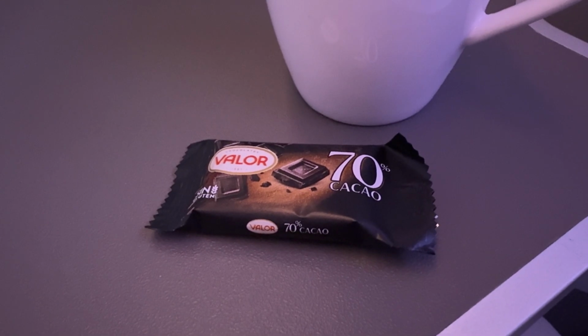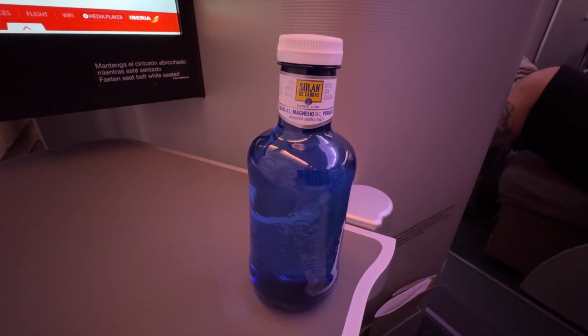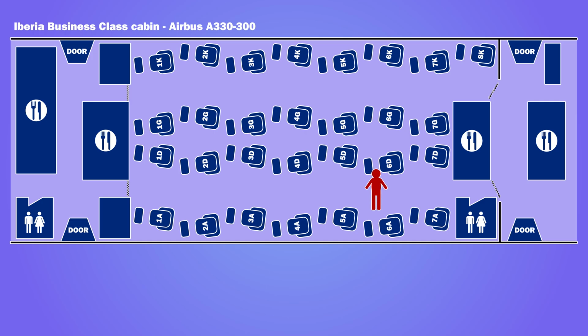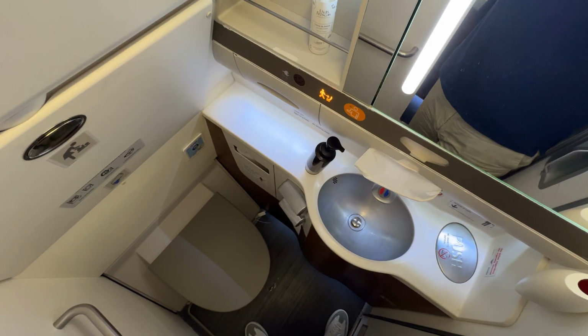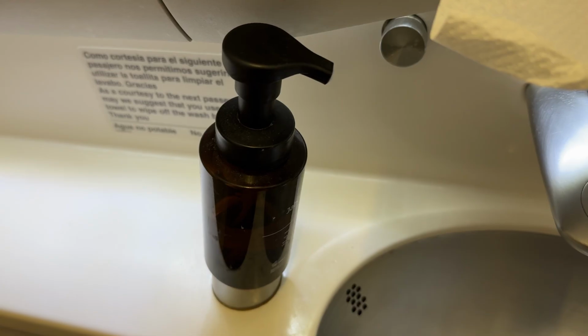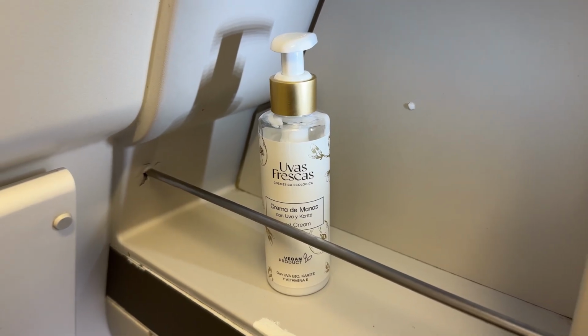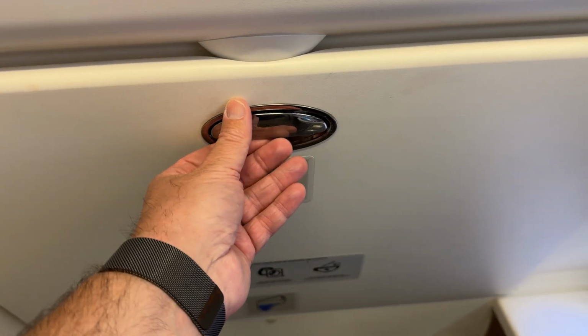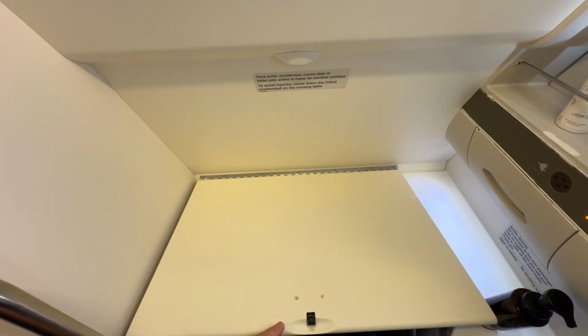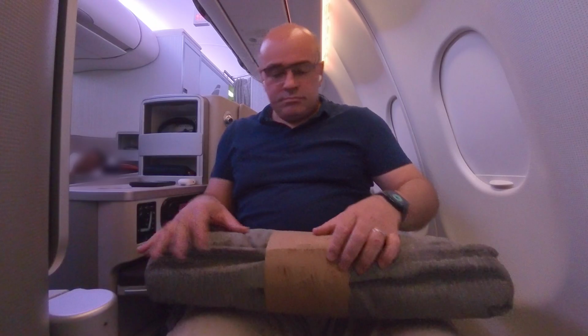Once the meal had been cleared, chocolates were offered before bottles of still water were handed out. There were 2 toilets in the business class cabin, one at the front and another at the rear. They were a pretty standard aircraft size. No premium soap was provided, although premium hand cream was. A baby changing table folded down from the wall. Information which I'm told Doors to Automatic cabin crew member Joel finds useful.